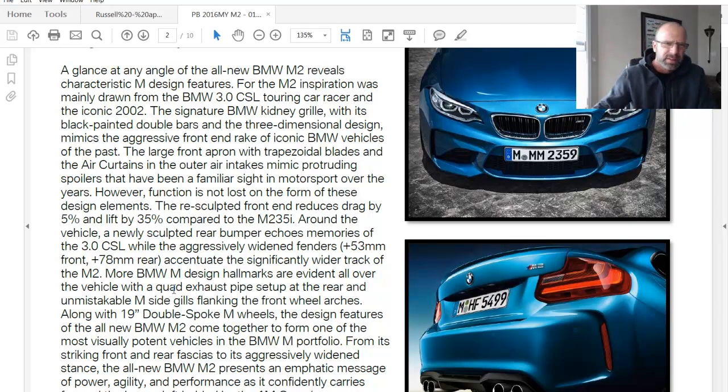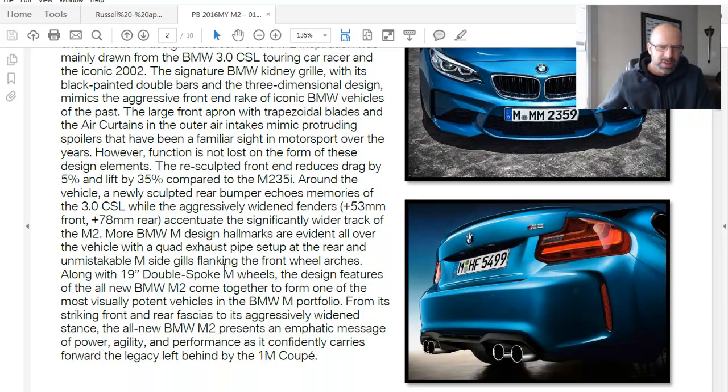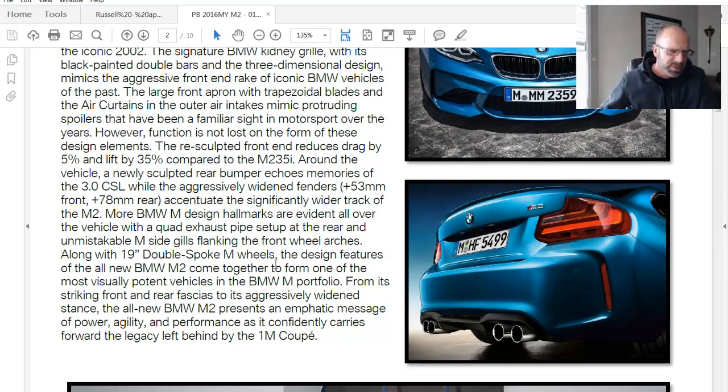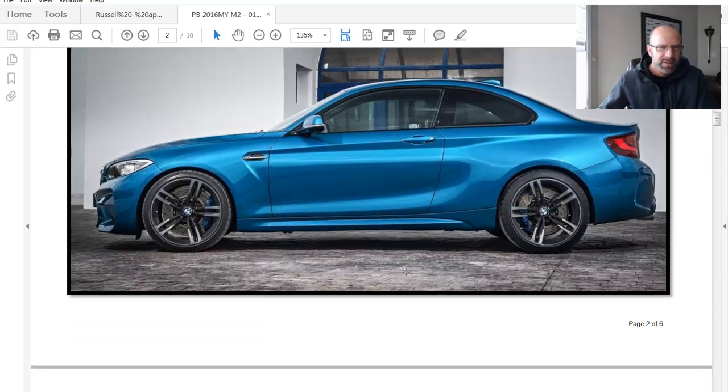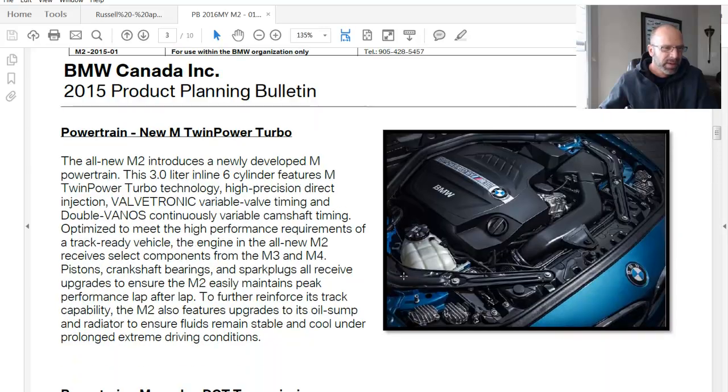Of course, it's got all the standard hallmarks, quad exhaust, air curtains in the front, and obviously all the panels are usually restyled on all M cars with the exception of the doors, roof, and the windows, I believe. Now, this one does not have a carbon fiber roof. Most of us already know that. It is a beautiful looking car. I'm not gonna lie, it's definitely on the short list of something that might end up in my garage in the next year when I get rid of my M3 convertible.